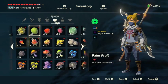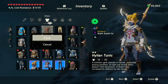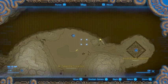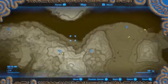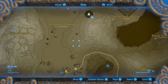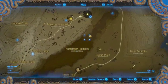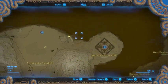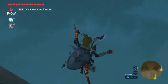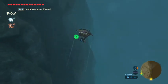Let me eat something. Let's have a few apples. Whoops, that's not what I meant to do. By strange ruins. Unless she means these are ruins, but I doubt it. And north to Bantha Snowfield. Or was it down here? Nah, that wouldn't be the north to Bantha Snowfield. Maybe in here, where it's a higher elevation? I don't know. Whoops! If I don't let go, will it let me go down there?